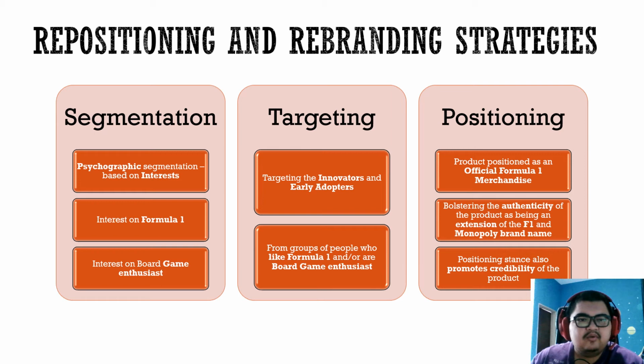So what we've decided is that the best possible thing to do is through psychographic segmentation, which is focusing on their interests, whether they're interested in Formula One and board games or not. So from there, we can target specifically the innovators and early adopters in this group, because they are the persons who will resonate the most with a new product. From this group of people who like Formula One and board enthusiasts, in the beginning stage, it's important that we target the innovators and early adopters. That will trickle down later on to the rest of the market.